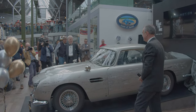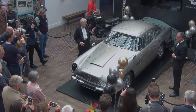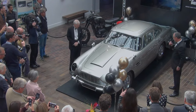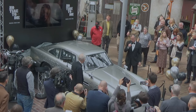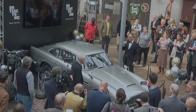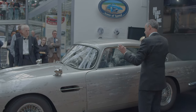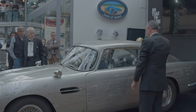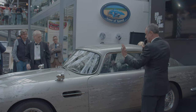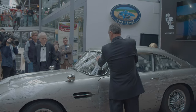So for lovers of fine cars, it is a little distressing, I have to say, to see all this apparent damage. But Chris, just talk me through what we're looking at here. Well, you're looking at a car that has been shot at all round by six or eight guys with machine guns, with Bond and Léa inside. Some of these impacts have been done for real, firing pellets at the windows. It has a full polycarbonate screen inside which stops any pellets going through, so the people inside are in absolute safety.